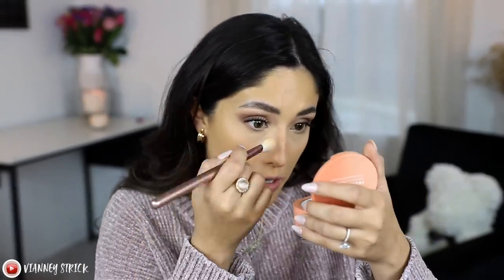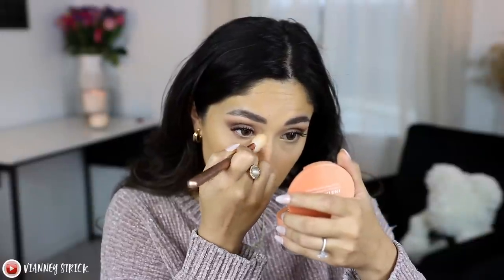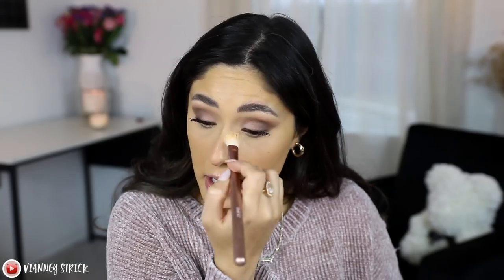I think the foundation is a lot more full coverage. I do think other concealers look better under my eyes. I'm trying to set it right here, and for some reason instead of setting, it's kind of moving around, so it is a little bit patchy in my inner corners, on both inner corners. I don't know if that has to do with this sponge with a square on the top, but so far I'm definitely more impressed with the foundation rather than the concealer. So let's move on to setting powder.